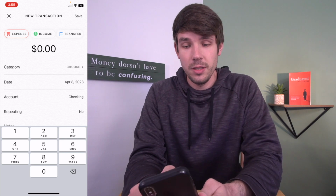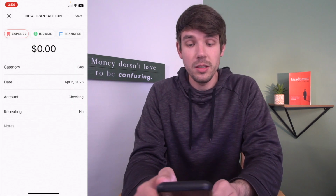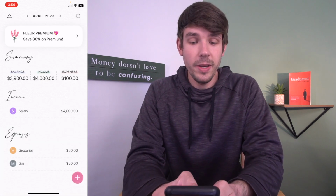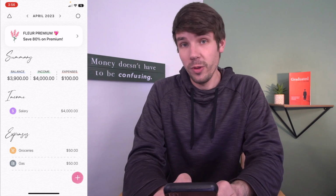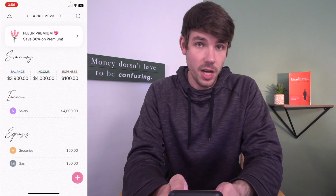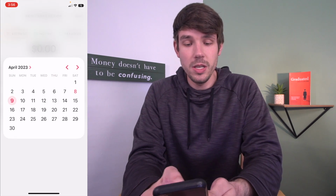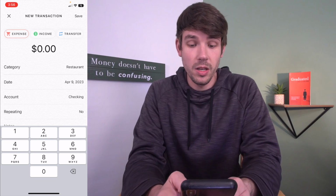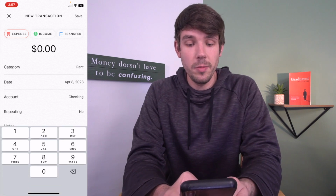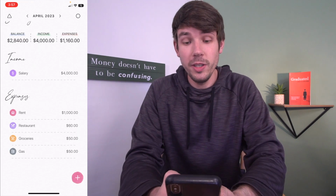Now, let's add another one. We're gonna say this is for gas. Maybe we got gas 2 days ago and it's coming out of checking for $50. Save. Now up here at the top, we can see that our income is at $4,000. Our balance is at $3,900 because our total expenses so far is $100. Let's put in a couple other transactions. Say restaurants. We're going out to eat for Easter tomorrow, and we're going to spend $60. Save. Our rent came out at the beginning of the month for $1,000 on April 1st. So far so good, and so far very simple.